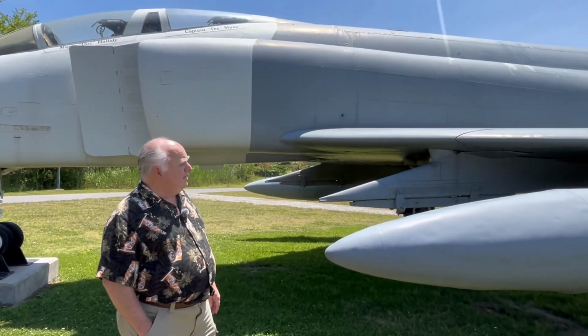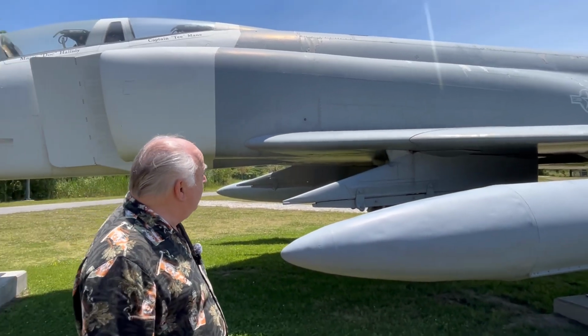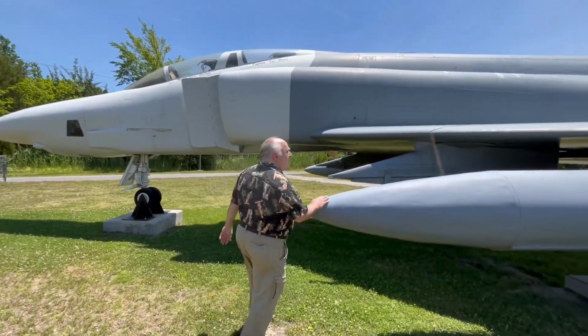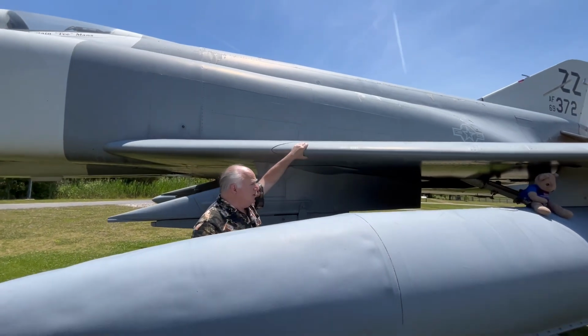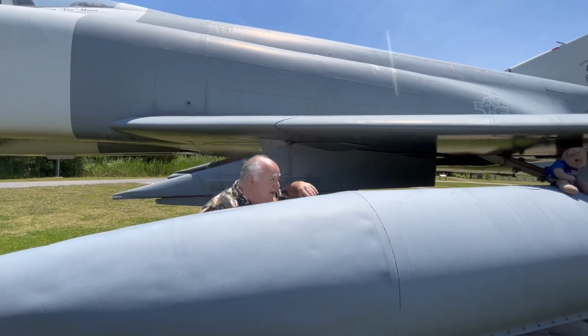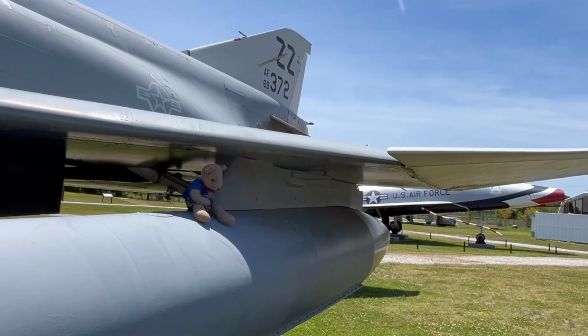So I noticed, how come the wing doesn't have machine gun holes? They're not carrying machine guns in the wings like the World War II planes? No, in fact, in a launch, so now these are all seized up, but in a launch, this comes down and forward, and that one does not, and the flaps come all the way down.